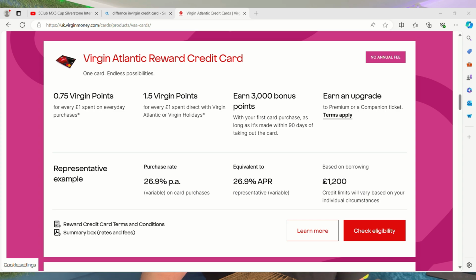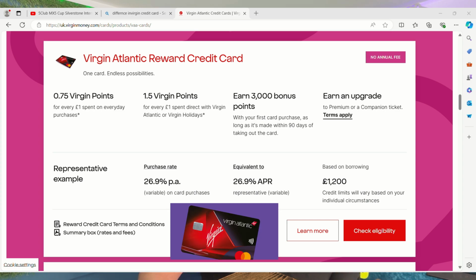Another way to collect points, and this is the way that we managed to collect so many, is through a Virgin Atlantic credit card. Now Virgin Atlantic offer 2 kinds of credit cards, so we'll look at them both. The first one is just the reward credit card. This card gives you 0.75 points per pound spent. That goes up to 1.5 points per pound spent if you're spending with Virgin Atlantic or Virgin Holidays. Also, when you open this card and make a purchase within the first 90 days, you get a bonus of 3,000 points.